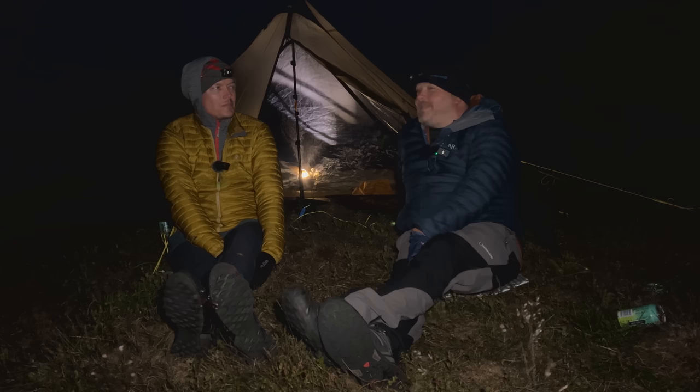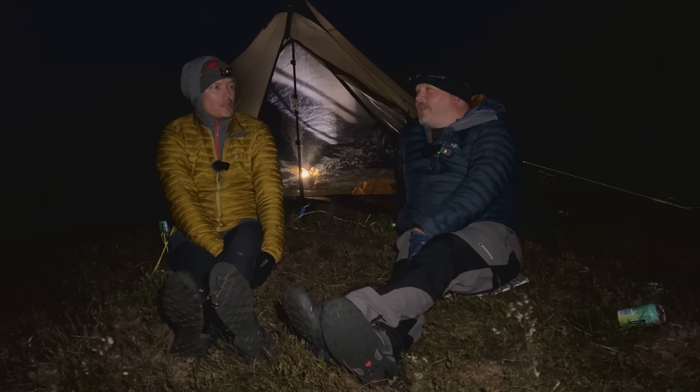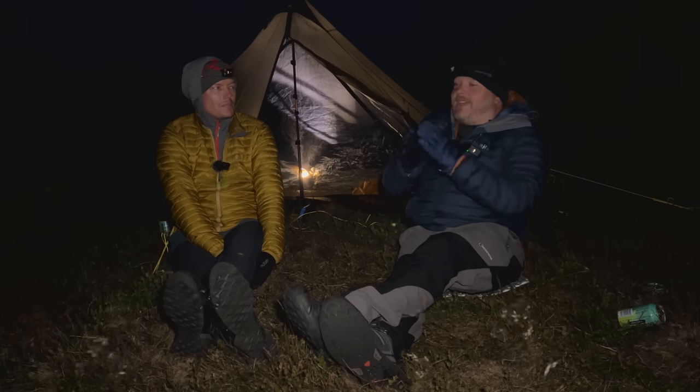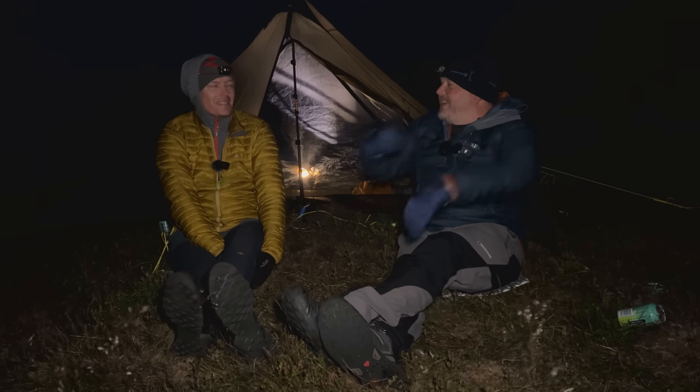I've been really impressed with it because I've had a couple of tents pitched around you, and they've been flapping about all over the place, and I don't know how it does it, but it's almost like it's covered in grease or something, and it makes the wind just go around it. It don't move, does it?